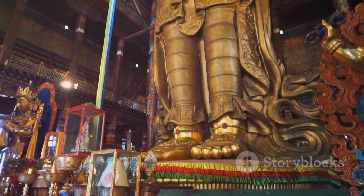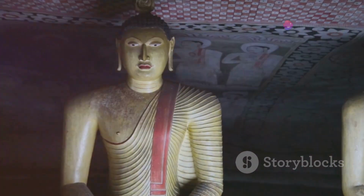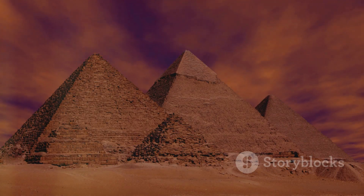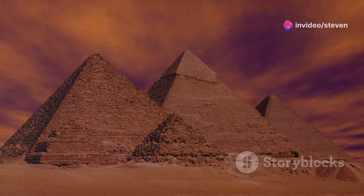Conclusion: embracing the vibrant reality of the past. The vibrant colors that once adorned ancient statues were not merely decorative. They were an integral part of how these works of art were experienced and understood. The discovery of ancient polychromy has shattered the myth of a monochrome past, revealing a world where color was celebrated and used to powerful effect.